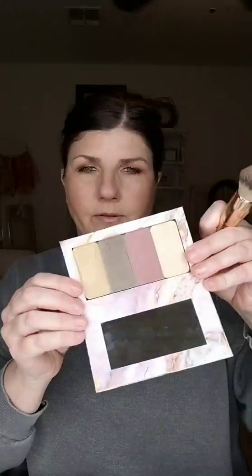And same thing, I grab my sponge. Pat, pat, pat, wherever. Take a gander, see if I need to fix anything. I really do think I need a tad more of my neutral blush, so I'm just going to grab it and put a little right there.